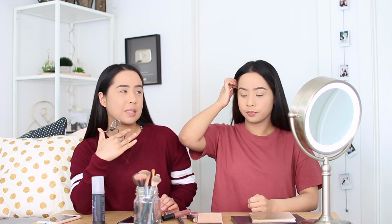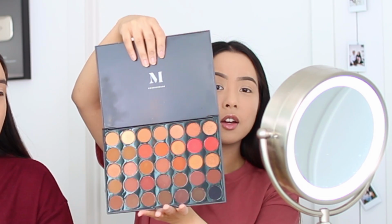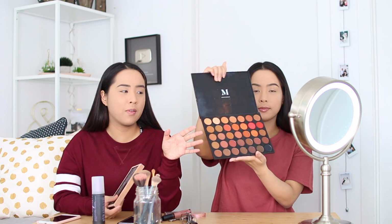I think the most important part is how we do our eyes and our face makeup on a daily basis. Sometimes I go heavier than normal, but typically this is what we do. So what I like to use is the Morphe palette. This is a 352 Second Nature palette. I like it because it has all the warmer tones, which matches our skin better. I was using that before, but I go back and forth between the Modern Renaissance palette and the Morphe palette, but currently I'm using the Modern Renaissance palette.